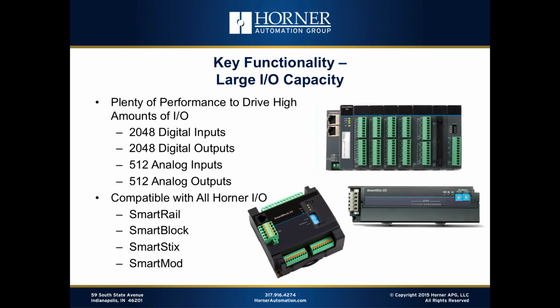Now, with its tremendous I/O capabilities, including 2048 digital in and out, 512 analog in and out, the XL Plus is definitely suitable for some large systems. And in that scenario, you can use it with any of the Horner I/O, including the Smart Rail, Smart Block, Smart Sticks, even the Smart Mod, which is an RS-485-based I/O expansion system.